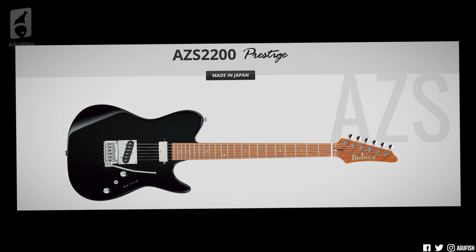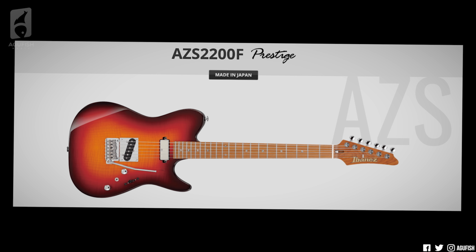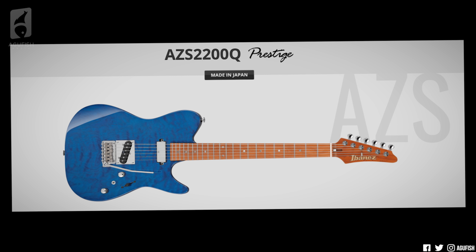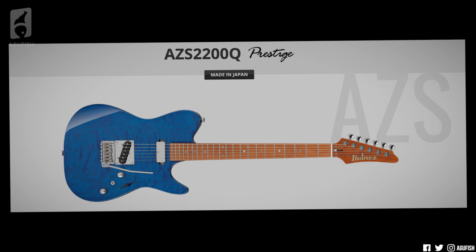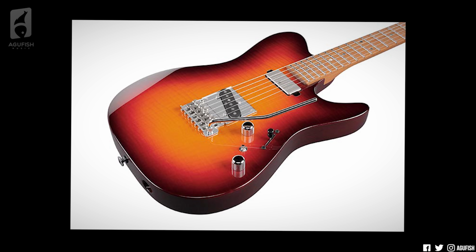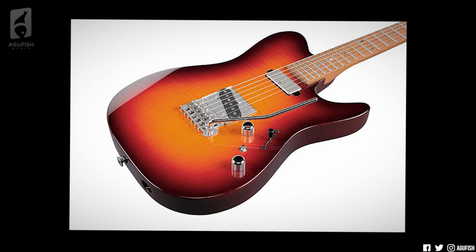The AZ2200 comes in black, sunset burst flame, or royal blue sapphire quilt. Each has a 2-point Goto trem, which has then been matched to an exclusive steel pickup plate, which Ibanez says is critical to generate the quintessential twang T-style guitars are known for.